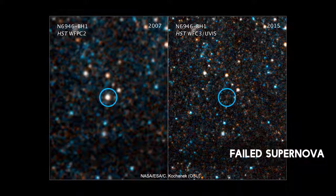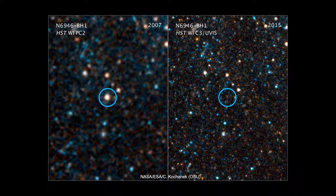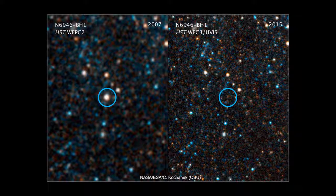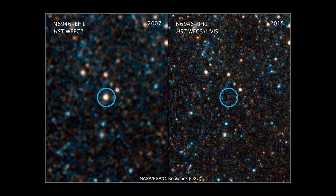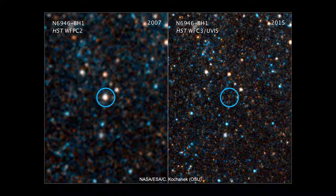Another idea is something called a failed supernova. The left image from 2007 shows the red supergiant star N6946BH1, which has a mass that is about 25 times larger than the Sun. In 2015, an image of the same star field shows no star. Astronomers did see the star get a little bit brighter, but there was no supernova explosion before it disappeared. Astronomers are now carefully watching this region to look for signs of the formation of an accretion disk. It's possible that we actually have caught a star in the act of collapsing to form a black hole.